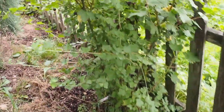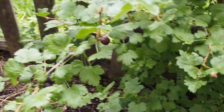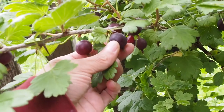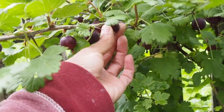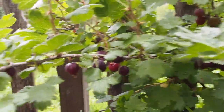So this one is called Black Velvet. And it's got some nice dark purple gooseberries, and they're getting really big. But yeah, these ones are a lot softer, so I think these are about ready to pick. But these are a lot sweeter than the gooseberries I grew up with, so they're a lot tastier.